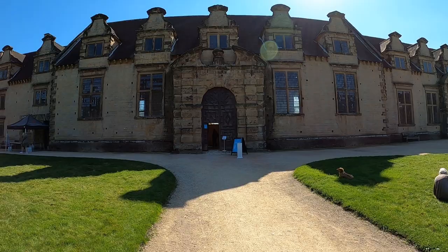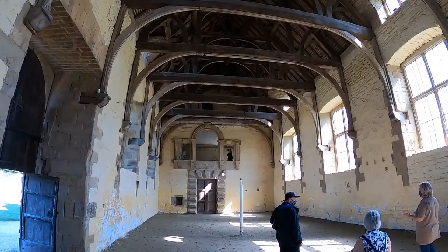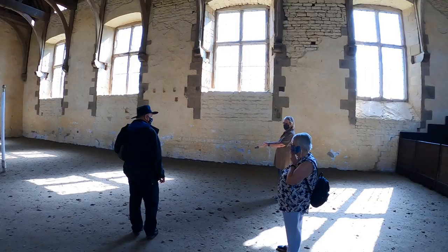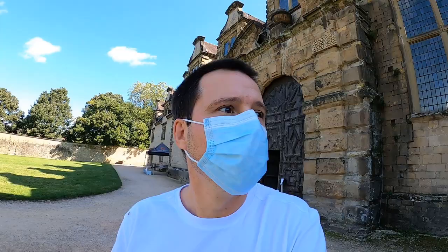Supposed to be absolutely loads to see on the inside. Some absolutely beautiful architecture here. Really excited about walking around here today. We're going to hopefully make our way through the inside. I think they've got a one-way system that they're allowing people in now, so we'll try and find the entrance for that now.